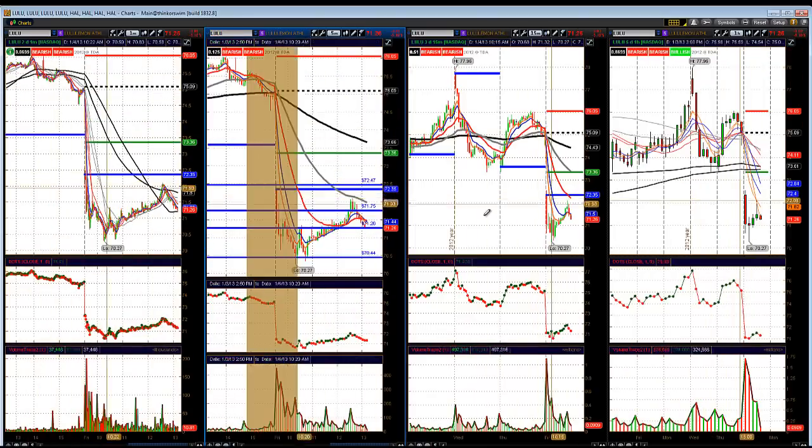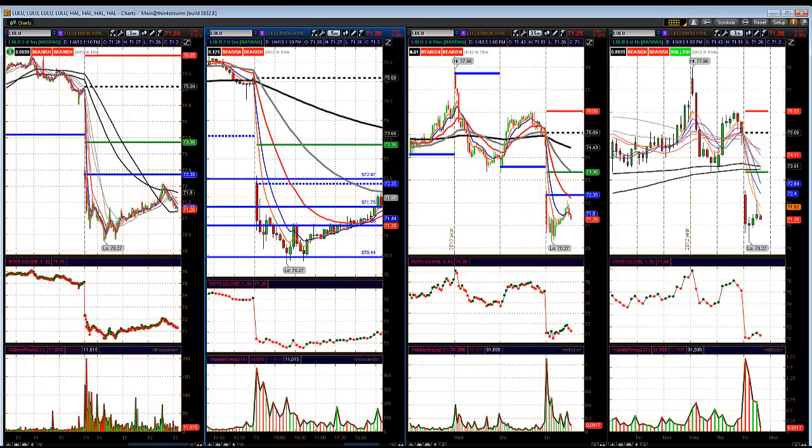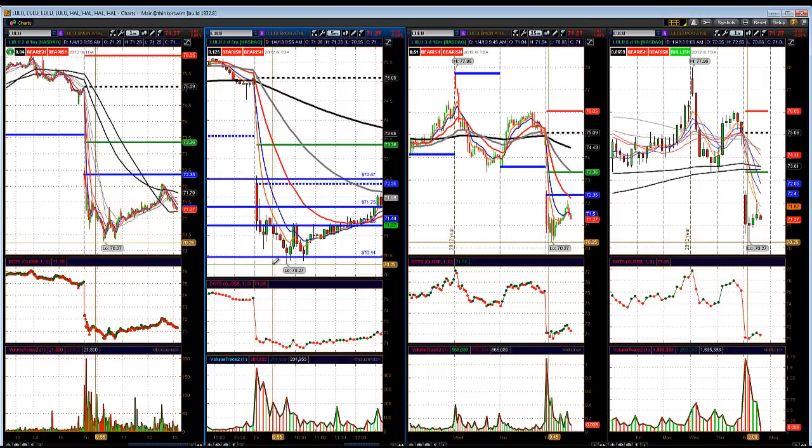Lulu sold off right on the open. We're watching it at the 72 level. I actually have an alert going off on WIN right now as we speak over 122. Check that out after the fact. In any case, Lulu broke down below 72, hit a low of 70.50. We had the level to watch 72, 71.50 as support 2, 71 and 70.77 as support 3. You can see here it went all the way to a new target of 70.27 all the way down there.